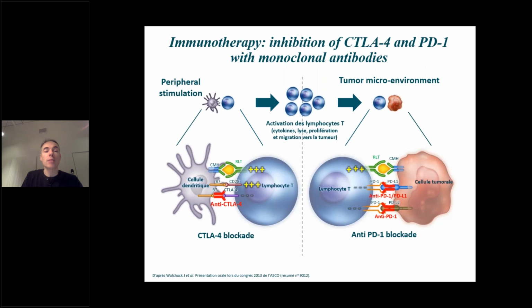So we block with antibodies those interactions between the lymphocytes and the antigen presenting cells in the blood, or we block with PD-1 blockade directly at the site of the tumor to stimulate the lymphocytes to kill the bad cancer cells. I would say that it's one of the biggest discoveries in the cancer field for the last 10 years. It actually won the Nobel Prize of Medicine this year, discovering the fact that CTLA-4 blockade in the blood stimulates the development of active lymphocytes that will go and kill the tumor with the help of anti-PD-1.